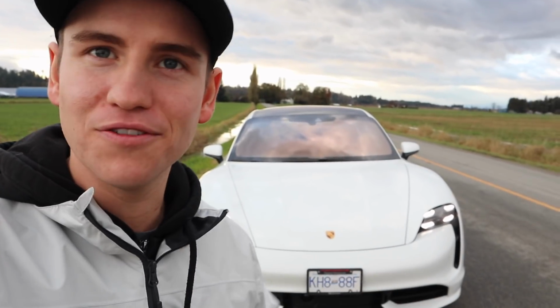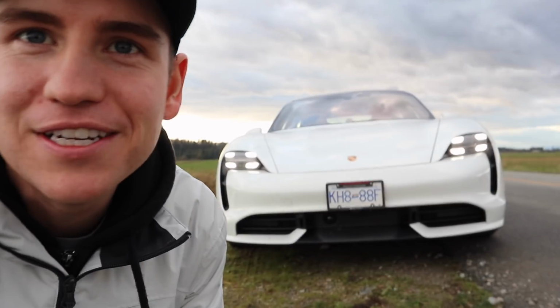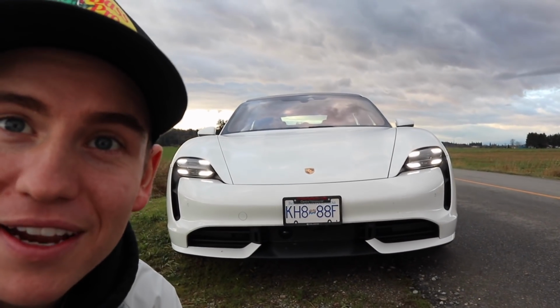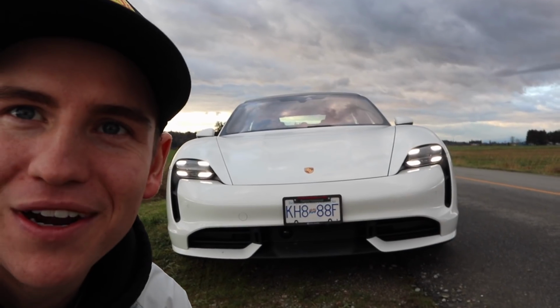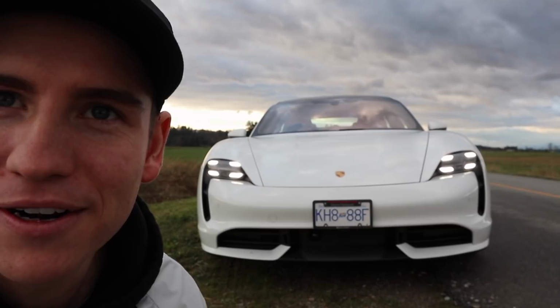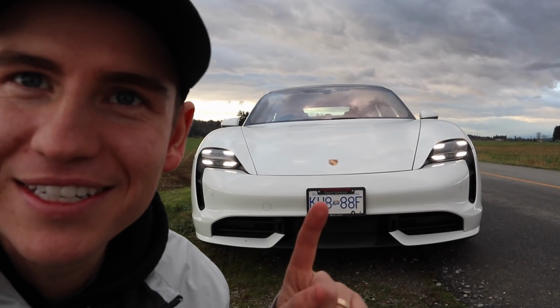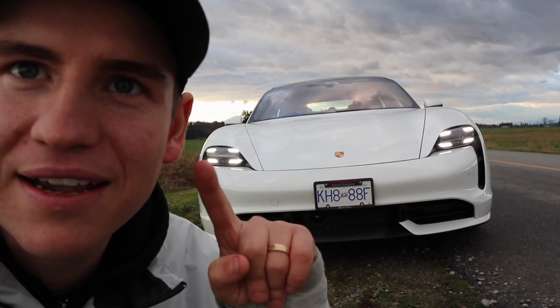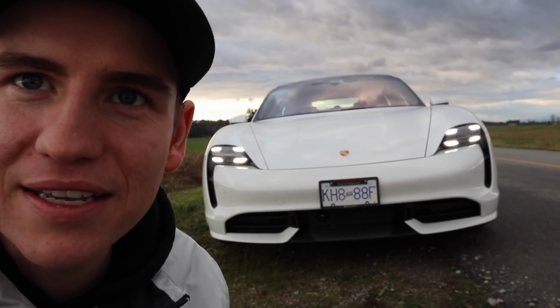The color of this car is Carrera white, and starting with the exterior, one thing that stood out to me when I first saw this car was the front, because of the running lights that the new Porsches have. I really like how they look. I feel like it gives it a different, unique look from other cars, and definitely more modern. You can also see the shape where the white is down here, and then the black up here going into the lights.